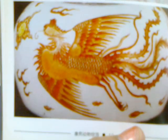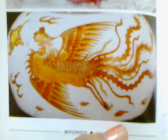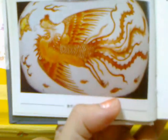Normally phoenix will associate with dragons in China's folklore, as it depicts the emperor is actually the dragon. Okay, so that's why you can see we Chinese call 天子, meaning the heavenly appointed one to control its citizens.